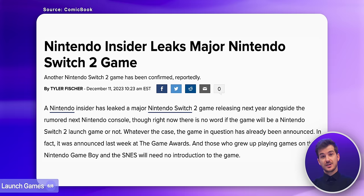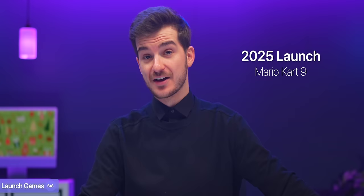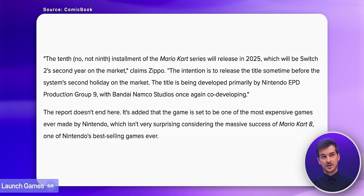Speaking of games, leaker Zippo gives us some hints at two of the Switch 2's biggest titles. One of them is Mario Kart 9, pretty much a no-brainer, especially considering how successful Mario Kart 8 Deluxe has been on the Switch. However, this one isn't set to launch until 2025, but it is set to be one of the most expensive Switch games that Nintendo has ever made.